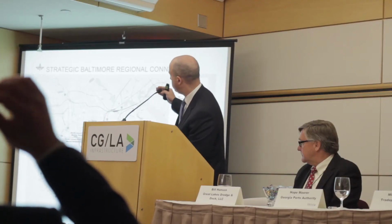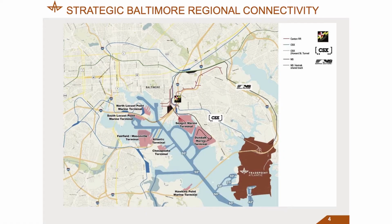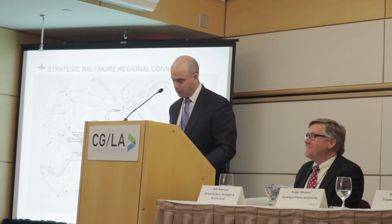Now, unless you know Baltimore, what you wouldn't necessarily appreciate is that behind all of those MPA terminals are a lot of residential areas that are becoming increasingly gentrified, and the MPA is really running out of room. There's just nowhere to expand behind their terminals. And we think that we're the solution to that because in addition to the highway connectivity you see, we are served by CSX, NS, just like Savannah, and those connect to MPA terminals. So we can move cargo between MPA terminals to our facility. A good example, you know what? I'm not going to preempt myself. I'll get to the good news in a minute.